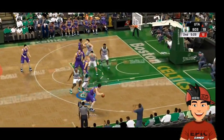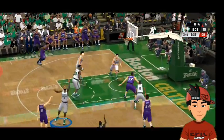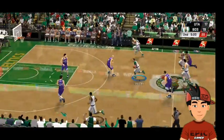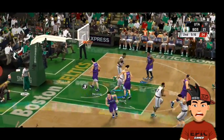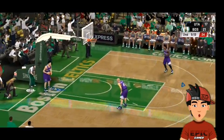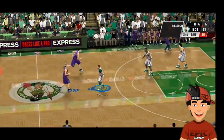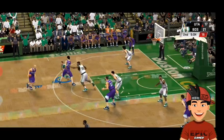Here's Bogdanović. Williams Goss. Another miss by Utah. The Celtics with the lead. To the middle. Here's Langford. Blanketed by the D, who fights to the rim for the layup. And so it's Utah here with the ball. Guys, they're looking for a way to score here. Yeah, they've had a tough time getting the lid off the basket so far.